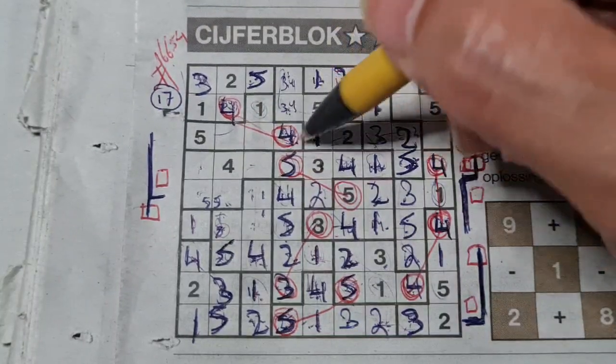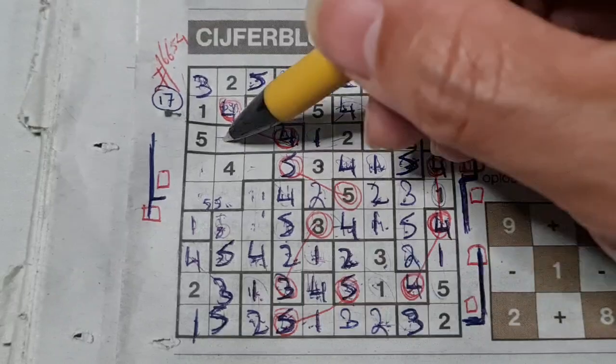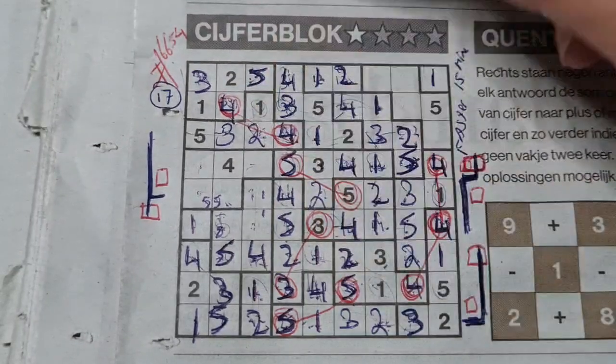3 and a 4. We have a 4 now. So no 4 there. 4 should be here. And 3 goes there. 2 numbers left in this area for numbers 2 and 3. We have a 3 there. No 3 there. 3 should be here. And the 2 goes there.